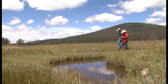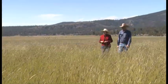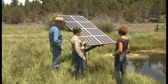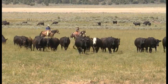For Jack and Bev, that means their legacy and love of the land will live on. Bev and I are both deeply concerned about caring for these ranches and our stewardship programs, and we like what we're doing. We like the way it's working for us, and we encourage our neighbors to do the same thing. It does give us a good feeling to know that they'll remain cattle ranches.